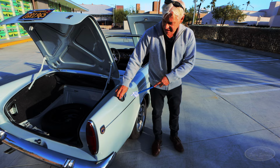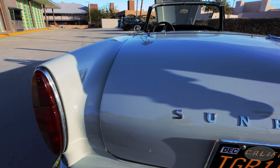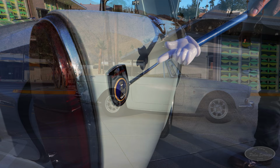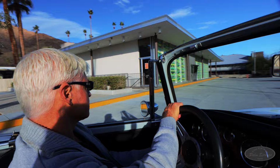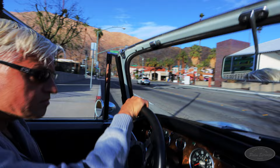Might be a little confusing for some people who made this car. As you see here, there's a Ford logo, Ford 260, that's the engine. It's a Sunbeam produced by the Rootes Group. Let's hit the open road.